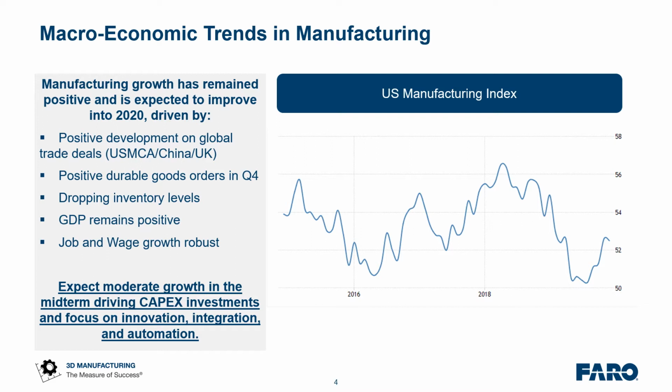From the consumer side, GDP drives the U.S. economy. GDP has remained very strong, and continues to beat expectations across the board over the last several months. Job and wage growth is robust. And all that combines to the economists expecting moderate growth over the midterm, which will be driving capital expenditure investments. And a lot of those investments we expect to focus on innovation, integration, and automation rather than expanded production. So making more out of what we have and really driving up the return on investment for the capital that is going to be expended and for the assets that we currently have in place at a lot of these big manufacturers.